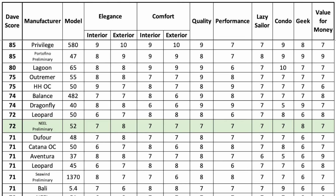So solid 7. The exterior, it gets an 8. I think they've done great improvements on the look of the exterior, on its elegance. Comfort, the interior again, I think they've improved that with the extension of the settee in the saloon and the AMA head for the master. The exterior, it's really outstanding still.